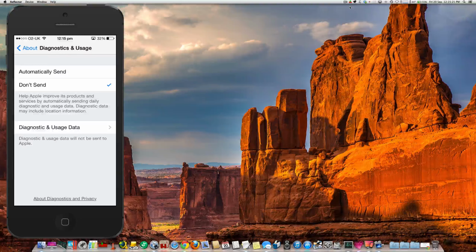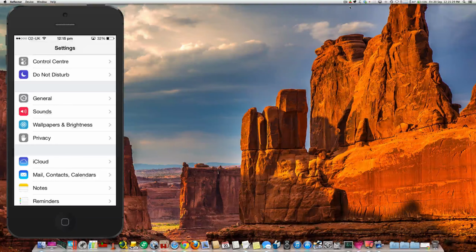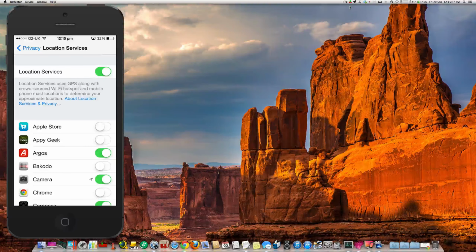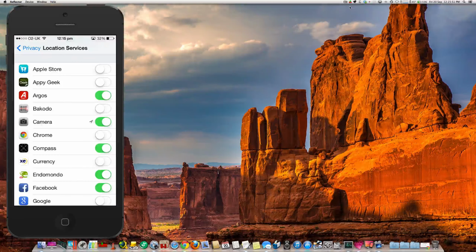The next one is, if we go back into the main settings, scroll down onto privacy, location services. Now in this section it'll list all of your apps that are allowed to use the GPS of your iPhone. I basically just only have the ones on that I really actually need, and even ones that I really actually need, they're not getting used constantly because it's not every day that I use those apps.